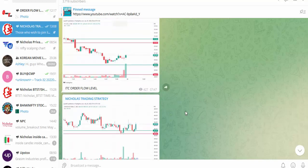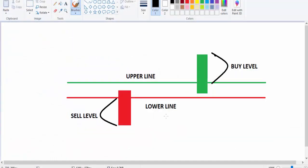Before that, for those who don't know about the strategy, I will explain. We are not following any kind of indicator. We just mark 2 lines. The green line is called the upper line, and the red line is called the lower line. If any 5-minute candle closes above the upper line, we go for buy. In the same way, if any red candle closes below the lower line, we go for sell.